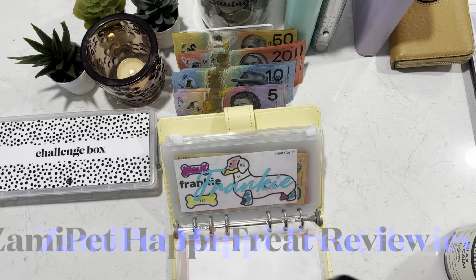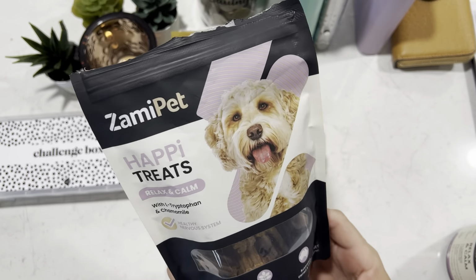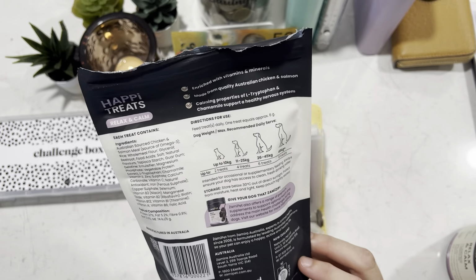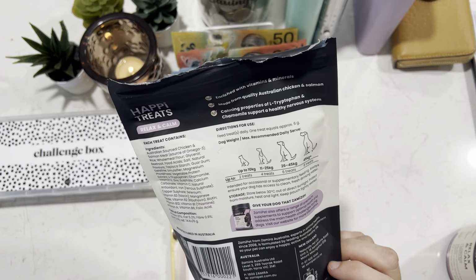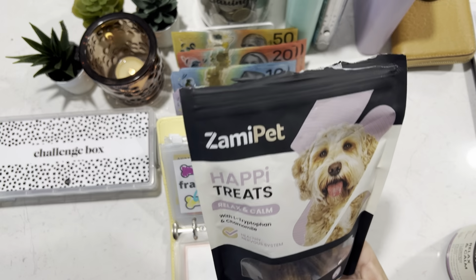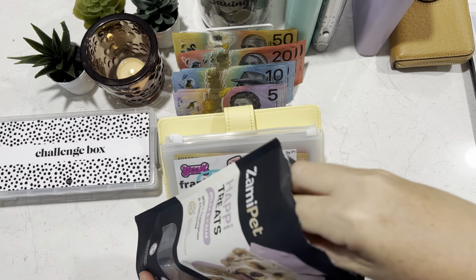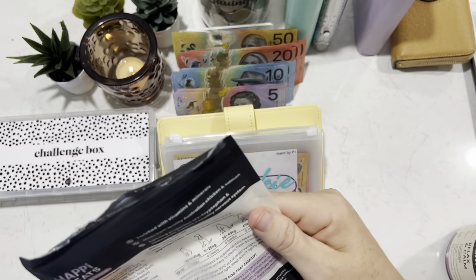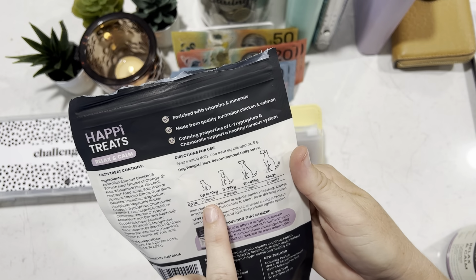70, 80. So a while back I ordered Miss Frankie these ZamiPet Happi Treats. Relax and Calm. They've got chamomile and things in them. They're made in Australia. They're supposed to be relaxing and calming. And do you know what? I think she loves the taste of them. I think they're a chicken flavour. And they're quite big for her little mouth, but for her size, she's less than 10 kilos. She's only about 7 kilos, so she can have up to two treats a day.